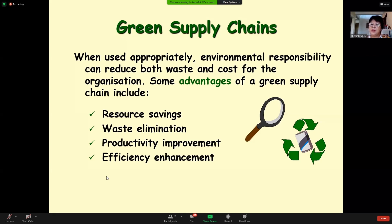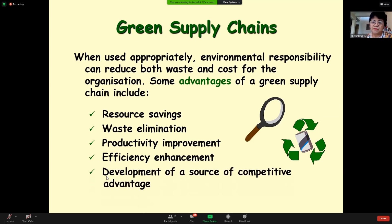When we apply environmental responsibility appropriately, it can reduce both waste and cost for the organization. Some advantages of the green supply chain include resource saving, waste elimination, productivity improvement, and efficiency enhancement. Green supply chain is another strength, another advantage in supply chain management, and it enhances competitive advantage. And of course, at the end, there is cost saving through resource saving.